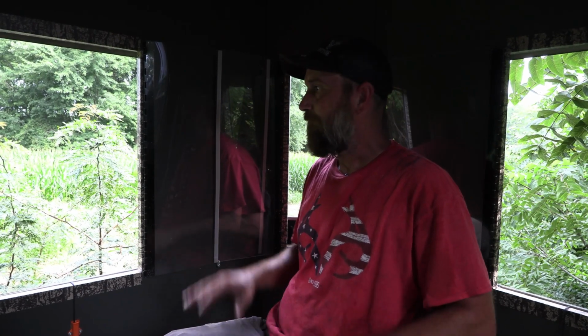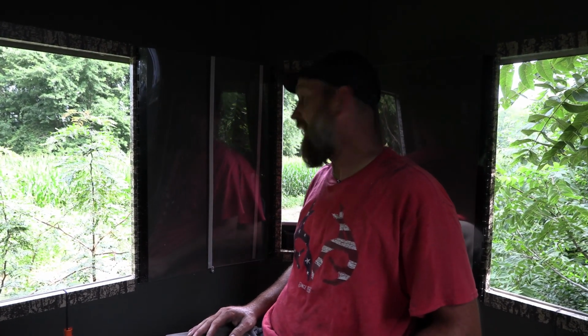All right, well, we're finally in the blind, got it set up. We got a little trimming to do and just a little bit of what I call fine-tune work, just getting a few branches and the access path, of course. But it's set, it's where it's gonna be. It's definitely secured to the ground. We've got the ladder set up, got the platform set up. It's in a pretty good spot.